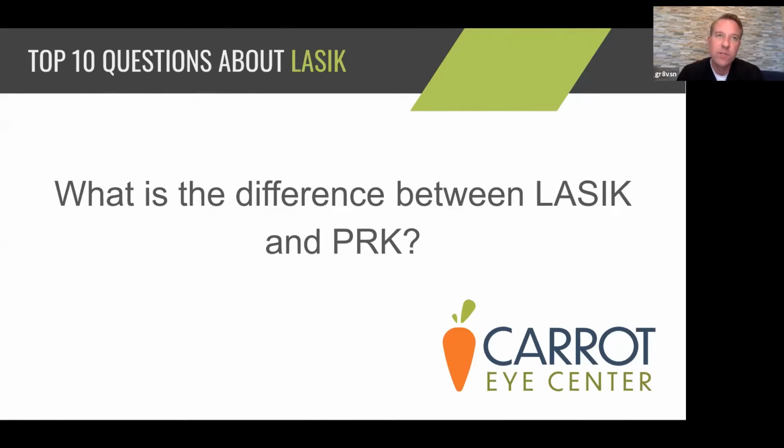So the difference between LASIK and PRK is really the flap. With LASIK, you get better within a few hours. With PRK, it's going to be a couple of weeks of kind of up and down vision for a bit. So why would anybody choose PRK over LASIK? Well, sometimes it's not a choice.